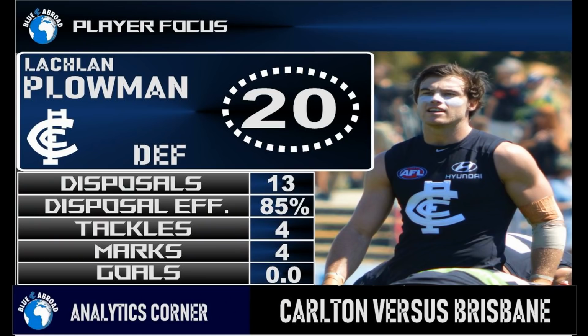It's really exciting moving forward because we have got someone now who can really complement the tools that we have in the system. Lockie Plowman. Lockie Plowman, his first half was really good. I thought 13 touches, 85 disposal efficiency, 4 tackles, 4 marks.